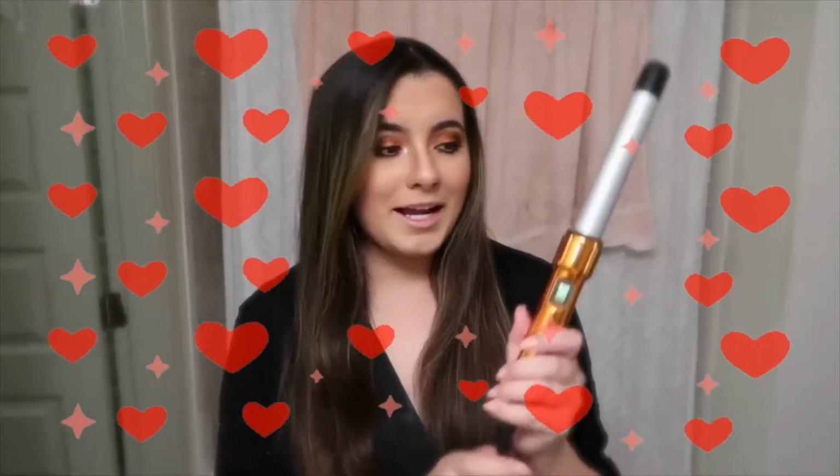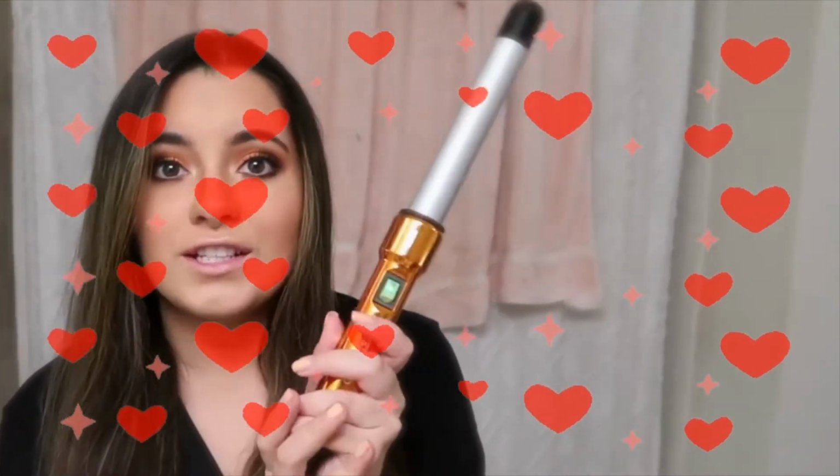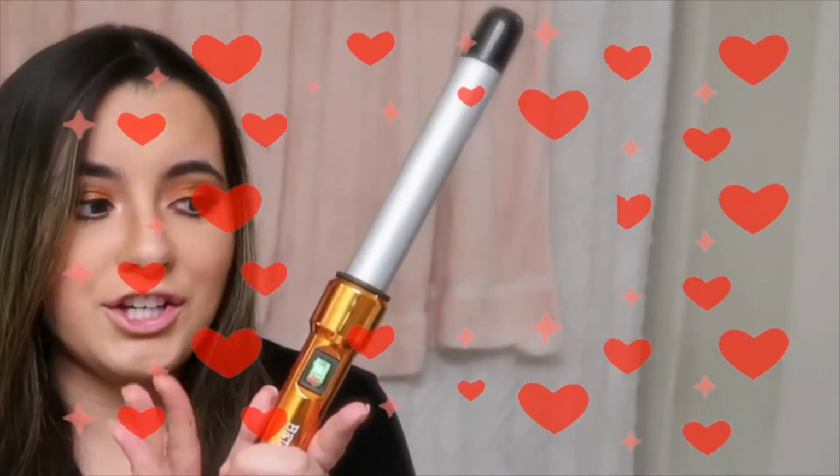And the last thing is this little mini curler. So if you know me, you know I have my go-to curling wand. I love that thing with all my heart. I tell everyone to buy it. It's such a good price point. It keeps my curls in. It's just the most magnificent hair curler ever.